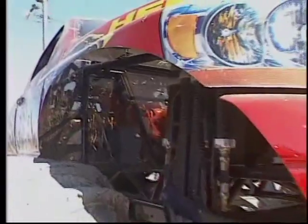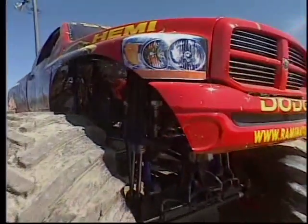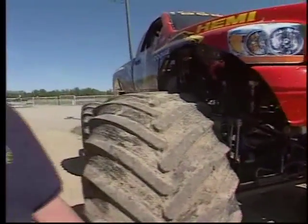Mark Hall kind of has a little superstition where he stays inside that truck, keeps focused. The rest of the team on this big Dodge, they go through and they turn all the wrenches, they make sure that everything's right and tight. But he's just going to kick back, relax, and wait for the next round.